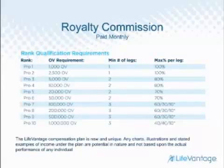You have to earn the rank of Pro 1, and you earn the rank of Pro 1 by having $1,000 in OV. OV is organizational volume. Organizational volume is any volume that you purchase for your own consumption and any volume that anybody below you has purchased for their consumption or retail or whatever they're going to do. Okay? So anybody that you sign up would count for your organizational volume. Anybody that they sign up would count for your organizational volume, and anything that you purchase counts as well for your organizational volume. So all you need is $1,000 in organizational volume in order to be a Pro 1.